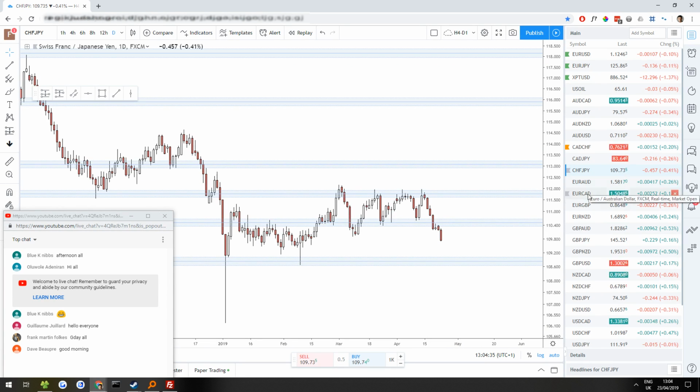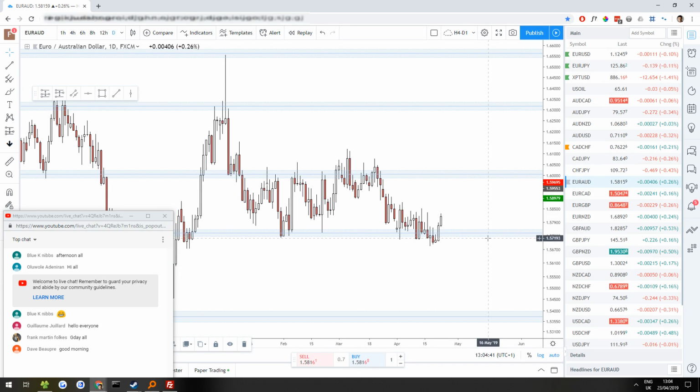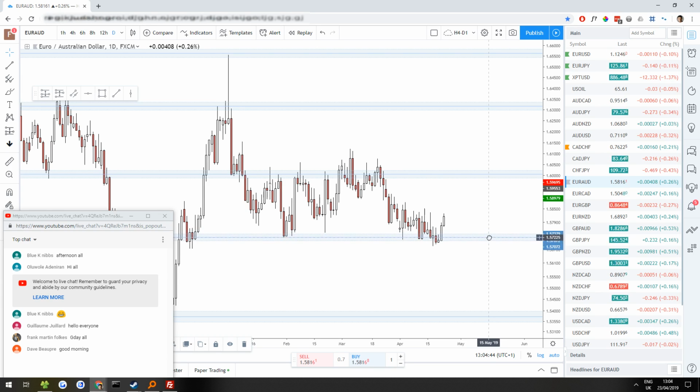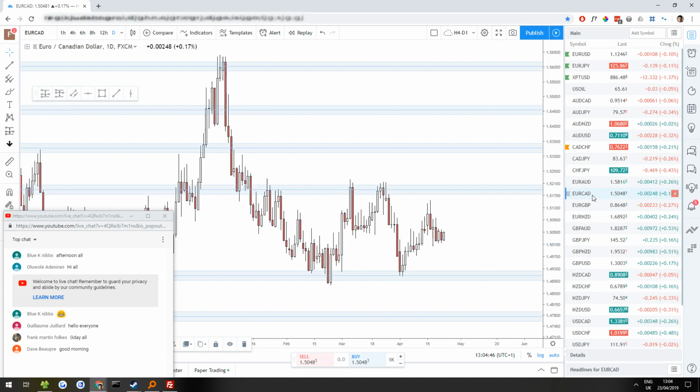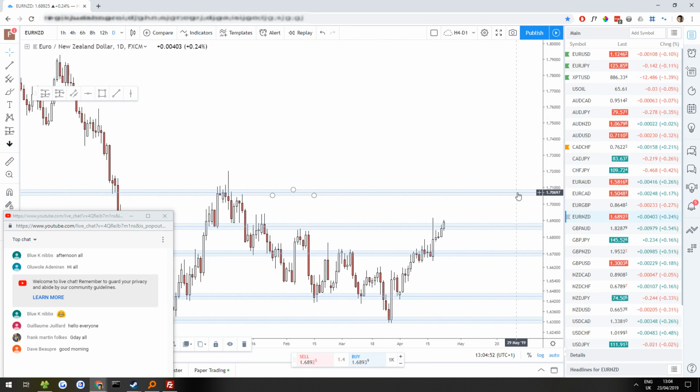CAD/JPY, nothing much. CHF/JPY, I'm going to adjust this down, but there's nothing much going on there right now. Euro AUD, also going to adjust this down, but nothing there right now, nor is there on Euro CAD. Euro GBP, nothing much. I'm not expecting anything today, guys, with Easter yesterday.